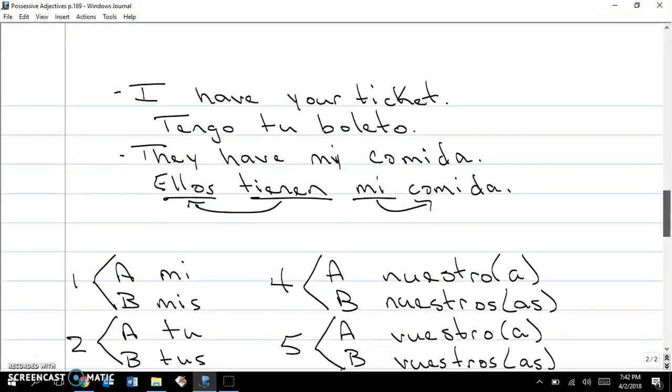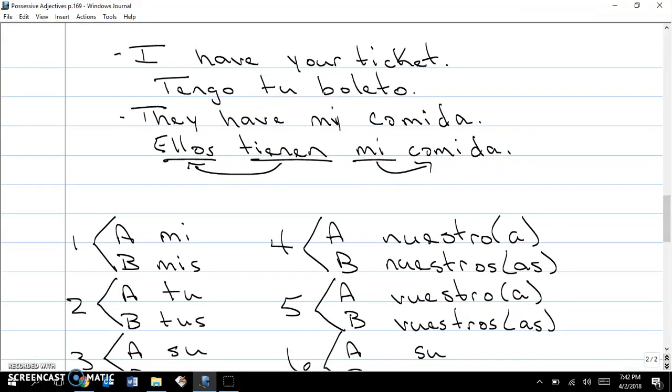Now, let's look at a couple more examples. I have your ticket. Tengo. Tengo is matching the I. I have your ticket. The your matches the owner, and then tu is singular because boleto is singular. They have my food. Ellos tienen mi comida. Even though this part is plural, this back part is singular. So this is plural, this is singular. Okay? Once again, I will pause for a minute and give you a chance to catch up. I know I'm talking a little bit faster than you can write. Pause the video and continue your notes. The third number in the code is an 8.